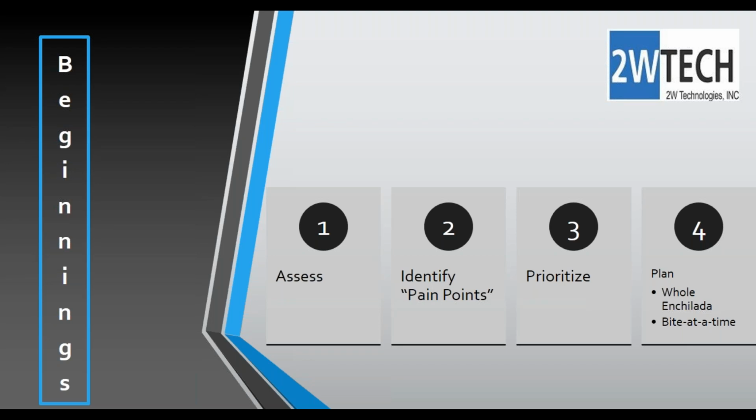Once we've identified those pain points, the next step is, of course, to prioritize them. What is more important? Is it more important for us to reduce our WIP or to improve our on-time deliveries to our customers? And those can be tough decisions because obviously, at least in some cases, improving one metric is going to negatively impact another. But if we've established our priorities up front, in other words, which one is more important, then we have a guiding principle to move forward with.